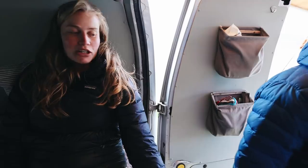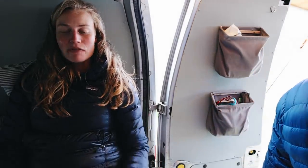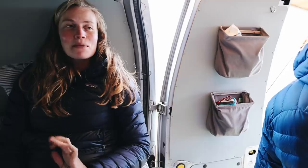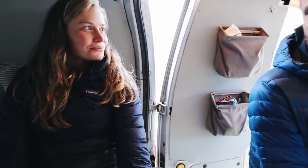We're not exactly sure what we're going to do. We are hoping to try and catch up with some friends, but service is minimal here. So whether or not we can get in touch with them is another story. We were thinking of going up Ben More, but we're still kind of deciding because it was definitely all covered in cloud today. Oh, this smells delicious.